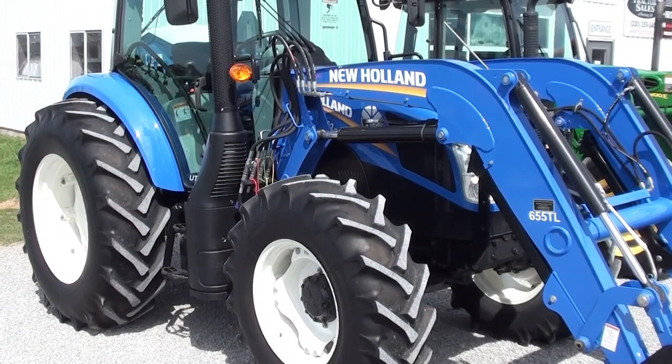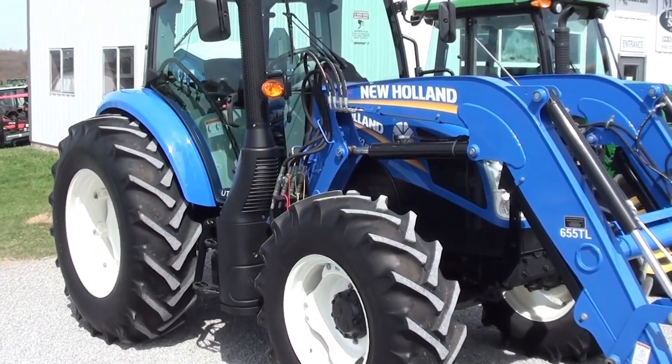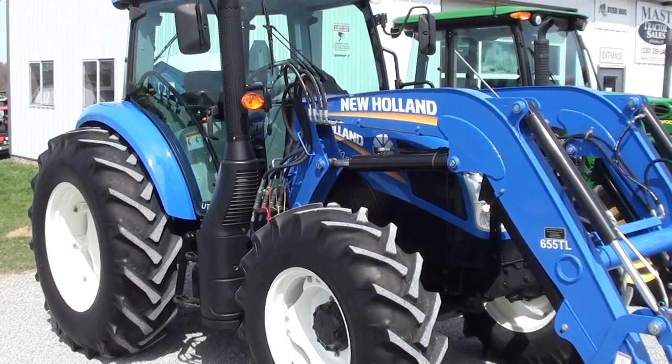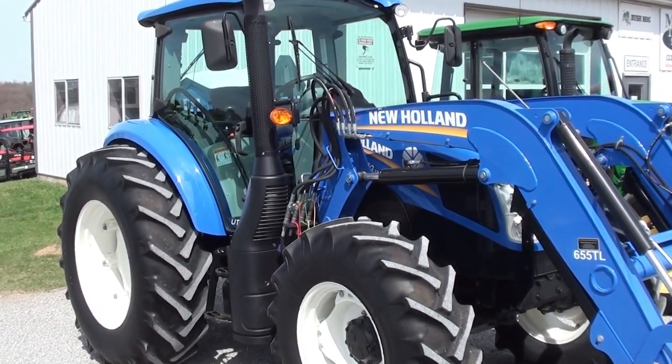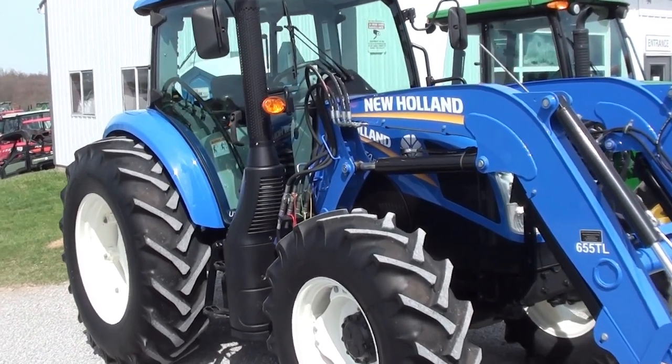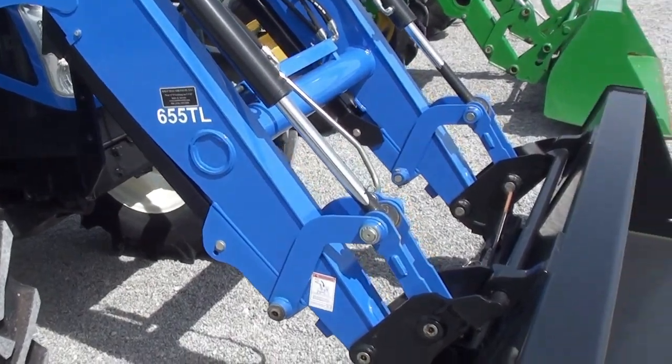Today we're showing you a 2017 New Holland T4.120 tractor. It's a four-wheel drive tractor with cab, heat, and air. Tractor has just over 200 hours on it, so obviously is a very low hour tractor. Has the New Holland 655 TL quick attach front loader.